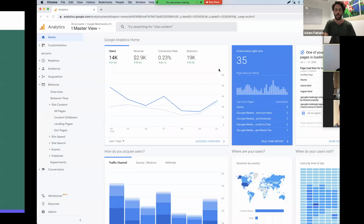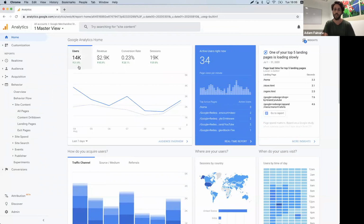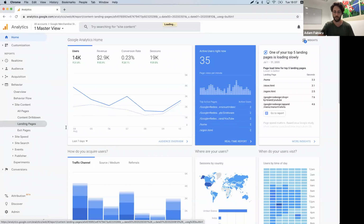So let's quickly jump into Google Analytics. What you see here is a demo account by Google, so the numbers here are from Google's demo account. This is going to be the same for every account. We're going to go to the behavior tab, then to site content, and we're going to look at the landing pages.